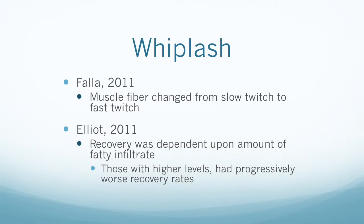Elliott also found that in 2011, the recovery after a whiplash injury was really dependent upon the amount of fatty tissue that was present. If that fatty tissue increased, the recovery rate was really slow. So what does that have to do with physical therapy? What is our role as a physical therapist? Well, some really exciting studies have shown that physical therapy really changes that fatty tissue.